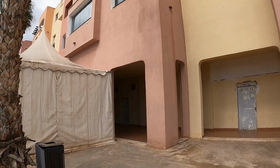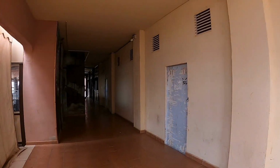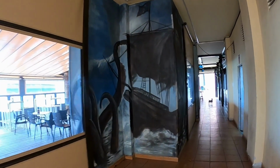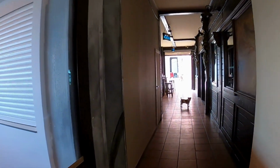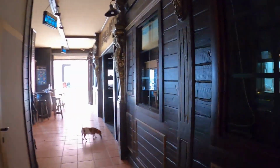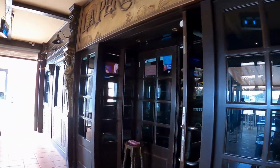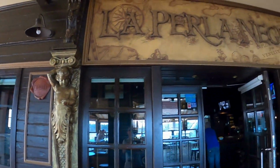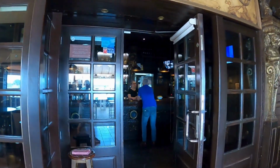So the next bar along here, I'm going to cut inside, is La Perla Negra, the Black Pearl, and it's a pirate ship themed bar. It's always quite popular actually. It gets quite dark in here, so hopefully you can see it when the video is put together later on. Plenty of outdoor seating, all done like an old pirate ship with the old figureheads and old wood antique stuff. So La Perla Negra, nice place to come for a couple of beers and a bit of lunch.